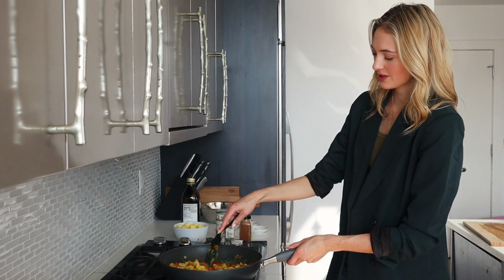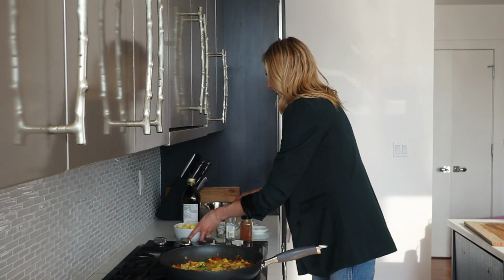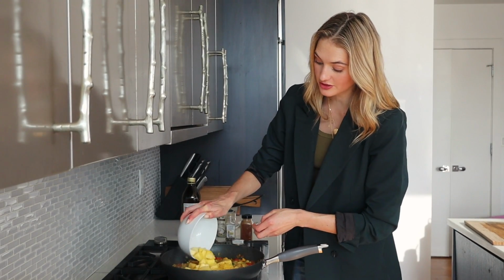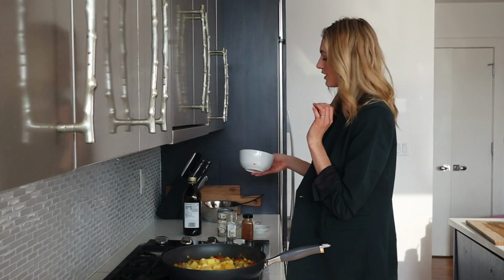So I'm adding 1 can, and then I'm also adding like 300 grams of cut pineapple, and this is going to give the whole curry a little bit of a sweet flavor.